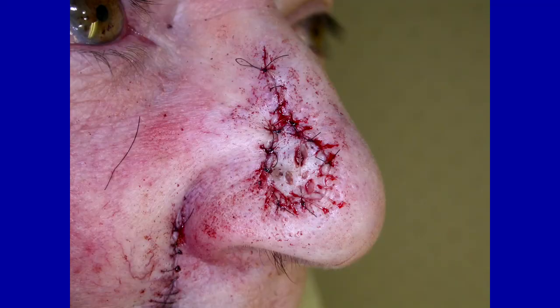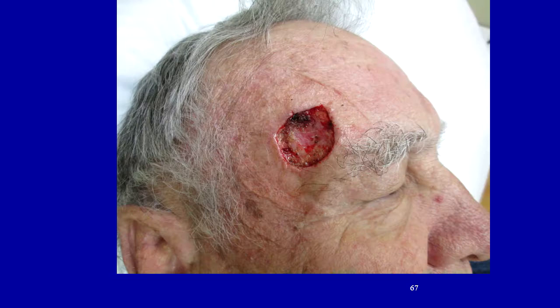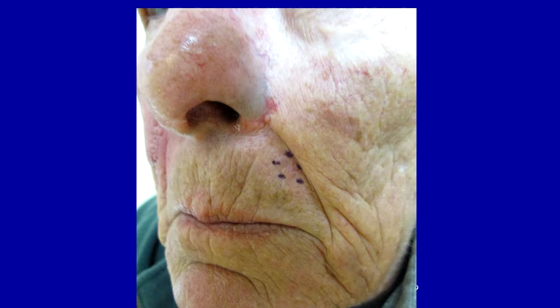Okay. So again, this is more of a morpheaform basal cell. You can tell it's very sclerotic and scar-like. And then after Mohs surgery, after repair, another one, after repair.